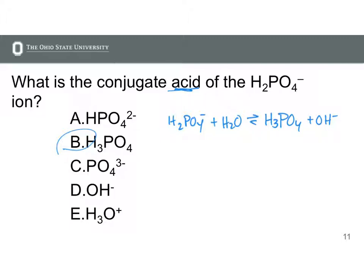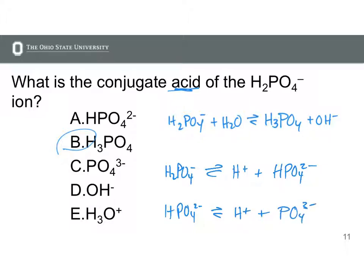Now, H2PO4 minus is a special type of ion. H3PO4, phosphoric acid, is a polyprotic acid. If you put H3PO4 in solution, you can form H2PO4 minus. H2PO4 minus can subsequently go on to lose a proton and form H plus and HPO4 2 minus. It can lose a third proton and form PO4 3 minus. Okay, all aqueous. So it's one of those polyprotics. The other term that you're going to see for something like H2PO4 minus is amphiprotic, meaning it can either donate a proton or it can accept a proton.